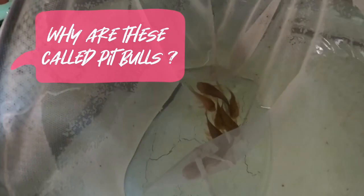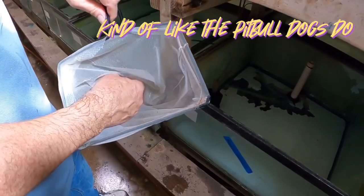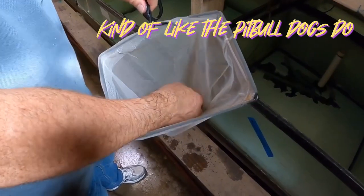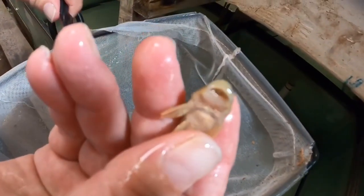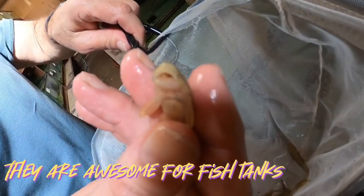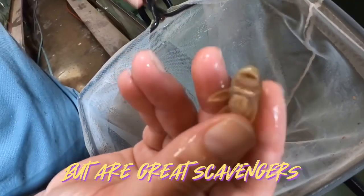Randy, why are these called pit bull plecos? Well, they're also called spotted rubberlip plecos, but the nickname pit bull stuck because they have these lips. Let's see if I can show them to you. They have these just mean-looking mouths, kind of like a big squashed face, like the pit bull dog. And you can see it, and they'll glom right onto the side of the aquarium and do a nice job cleaning off all the algae from there. So they're great scavengers, a very affordable pleco.